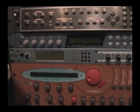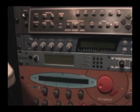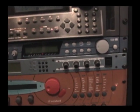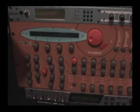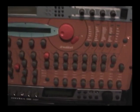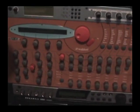Below that, a weird synth that was only made for a brief time called the Yamaha FS1R, I think it is. I can't remember now. It's just a weird beast. It's hard to explain. It does a lot of things with vocalization stuff. Below that, Waldorf Microwave XT. Beautiful sounding synth. Had that one for quite a while.